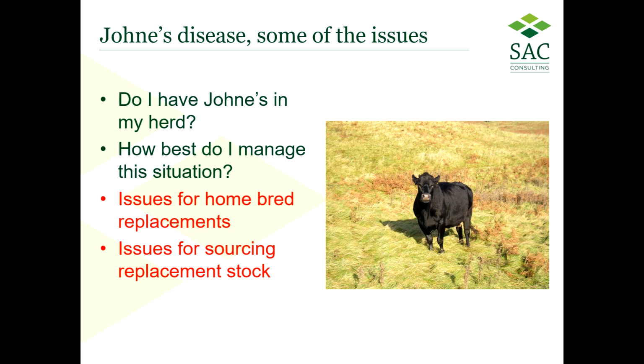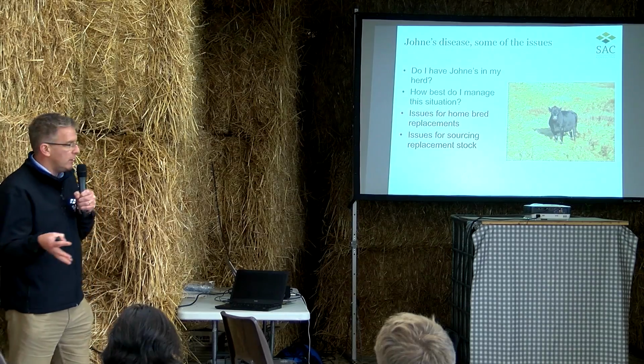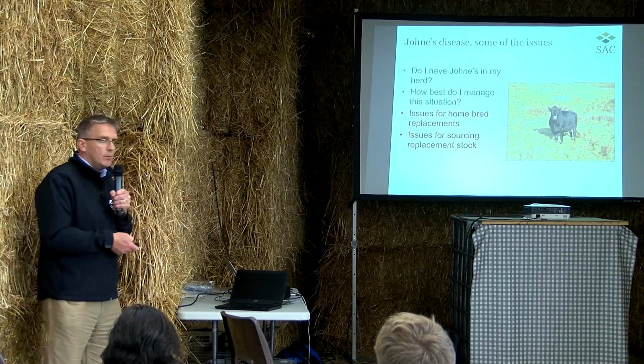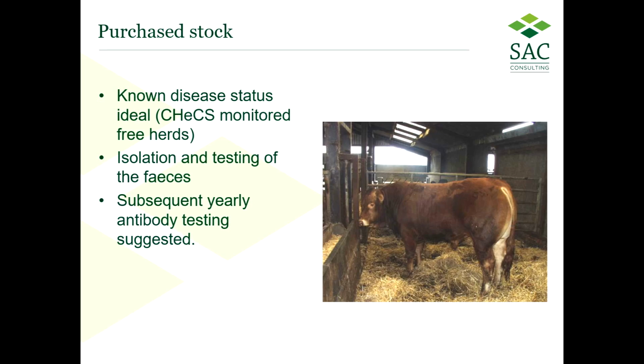And then there's also issues for sourcing replacement stock, whether that be bulls or heifers, is being able to trade these animals and know that they are low risk, or at least know what the risk status is, so that you can buy animals knowing what you're potentially taking on. So we would always say for purchase stock, the best way to go now is to know the disease status of the herd that you're buying these animals from.